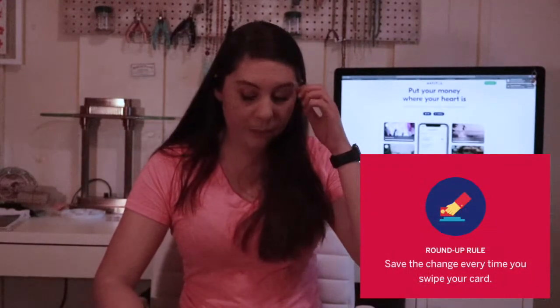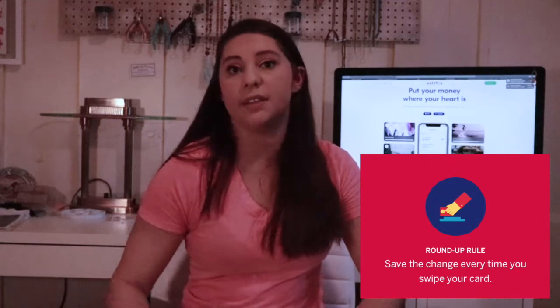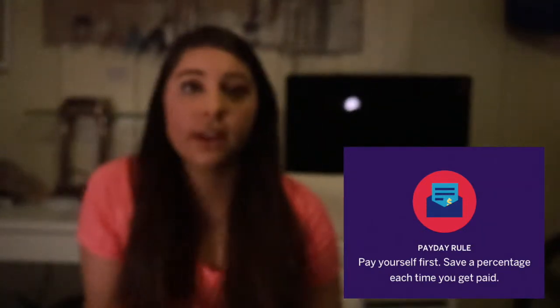And then there's the roundup rule, which, if you purchase something for $10.05, it'll take the 95 cents and put it towards one of your goals. There is also the payday rule. That's my favorite rule because you can take a percentage out of your paycheck and put it towards your goals. And I use that pretty much for everything. I just get my paycheck and then it's all divided out.